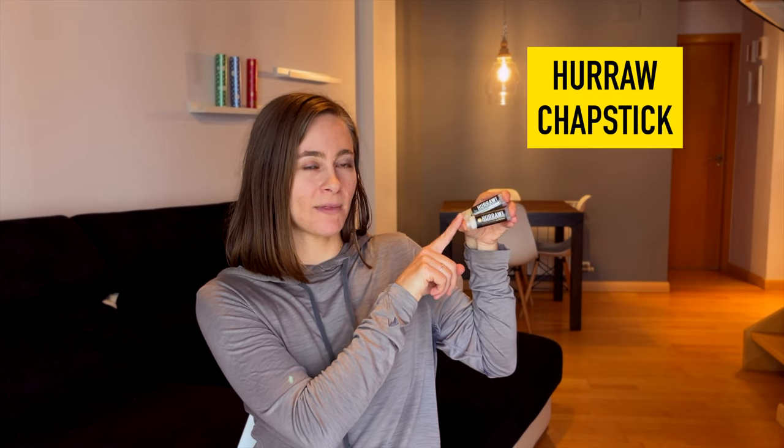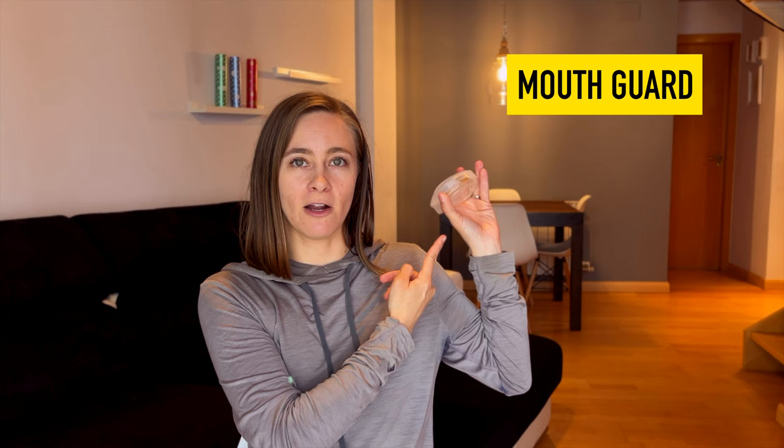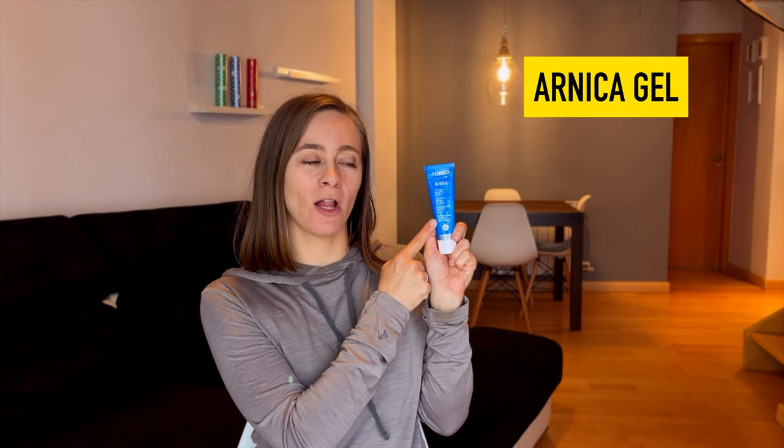I have two chapsticks. One is my nighttime chapstick, and the other one is a daytime one with sunscreen, which I actually keep on the outside of my bag for easy use. I'm a mouth grinder. I have a night guard. Some floss picks, a couple extra elastic hair ties, and something I picked up on the way, which was Arnica gel. This helped prevent my tendonitis injuries from actually becoming a problem.